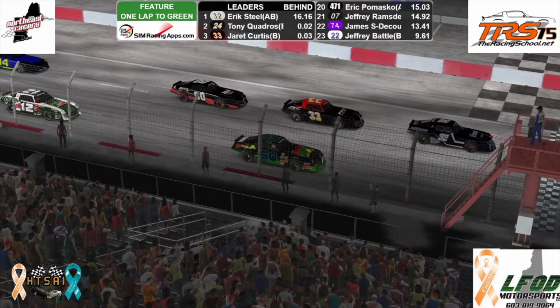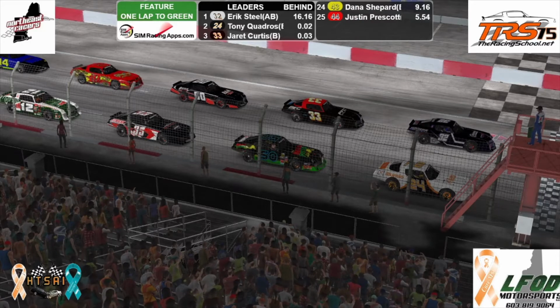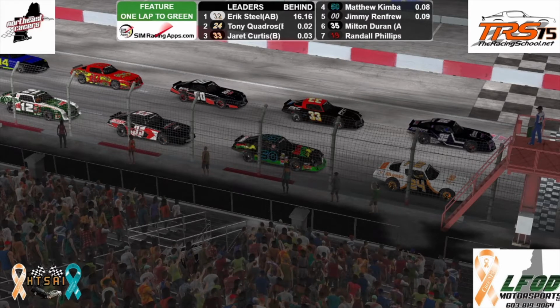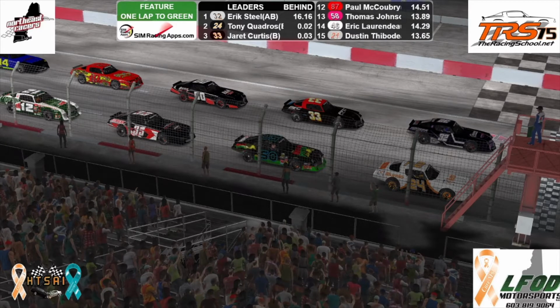All right, here's how they're going to start. Eric Steele going to start in first. Tony Quadros in second. Good start for him. Jarrett Curtis third. Matthew Kimball fourth. Jimmy Renfrew fifth. Then Milton Duran, Randy Phillips, Brian Rogers Jr., Kevin Cormier, Jason Pelkey rounded out your top 10.